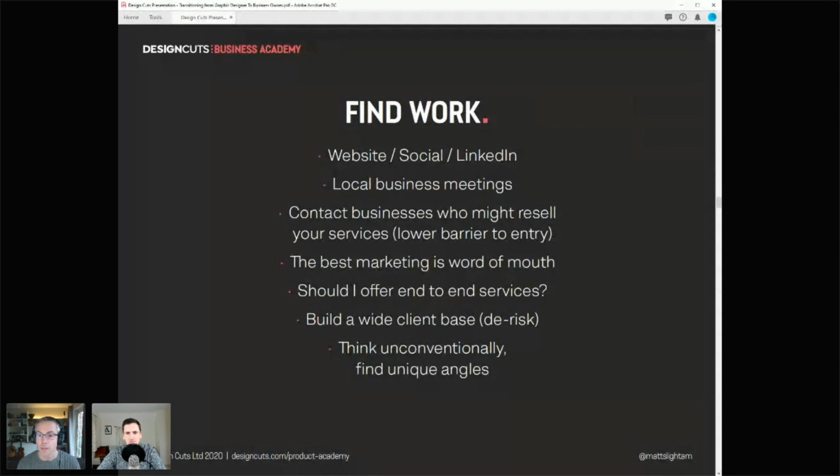Do build a wide client base if you can to de-risk. Get as many clients as possible. You don't want one massive client who gives you all your money. If that client goes under, you go under. Try and de-risk. So even if you've got one client who's giving you loads of work, that's actually some alarm bells should be ringing. You should be trying to find more, or having 3 or 4 clients to give you a similar amount of money, because it will be safer.